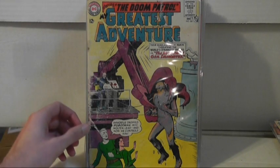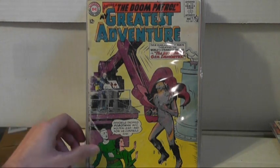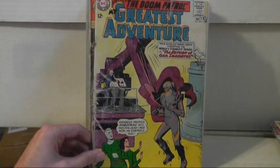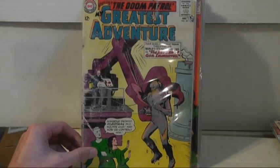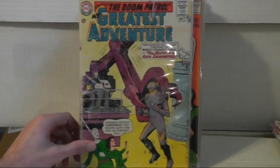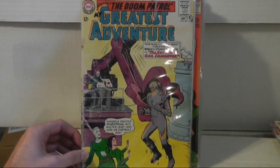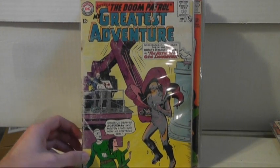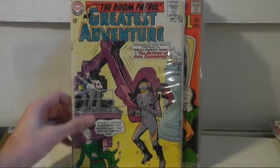This one is really rough. The staples are actually rusted on it. It is still attached to the cover, still attached to the book, but here they're wearing their wonderful green costumes, which lasted basically 1 or 2 issues before they got rid of the green costume, I believe. And like I said, rusted staples, but it's still attached.